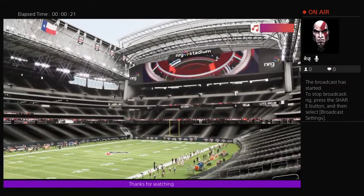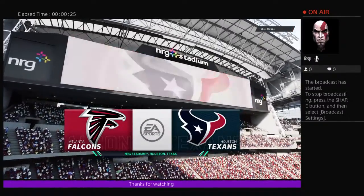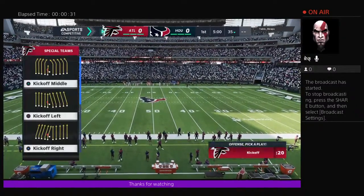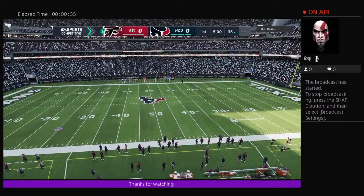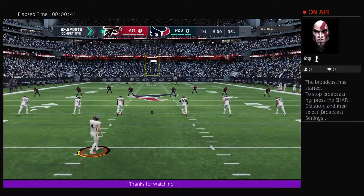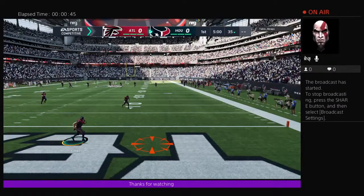EA Sports coverage of the NFL is in Houston, in the Space City at NRG Stadium. They do it big here in Houston, and a second ago it was a Texas-sized welcome for their hometown guys. They're fired up and ready to go as they get set to match up with the Atlanta Falcons. And we are underway from NRG Stadium in Houston.